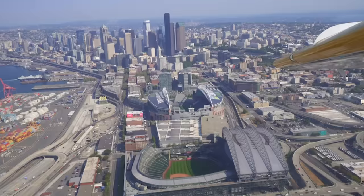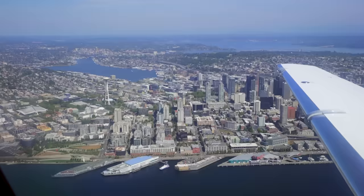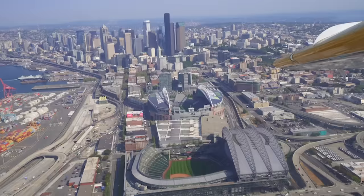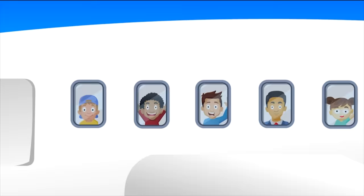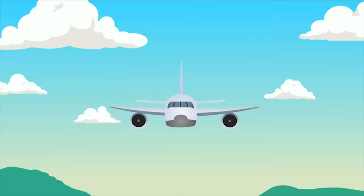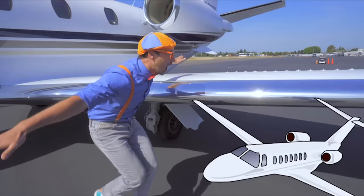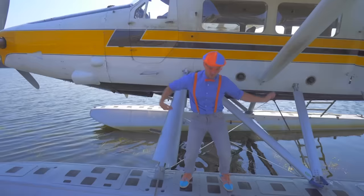When we're up with the birds on the airplane, the wings keep us gliding. We're on top of the world. So hear that whirring engine and look out on the wing. We're gonna fly, fly, fly till we can touch the sky. We're gonna soar right through the clouds. We're gonna fly, fly, fly. We're going way up high on the airplane in the sky. We're going to fly. Oh yeah, yeah.